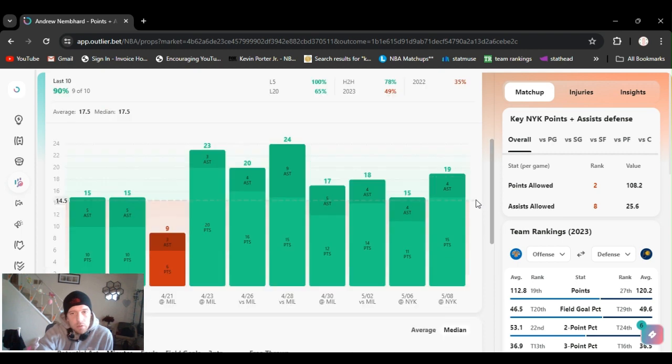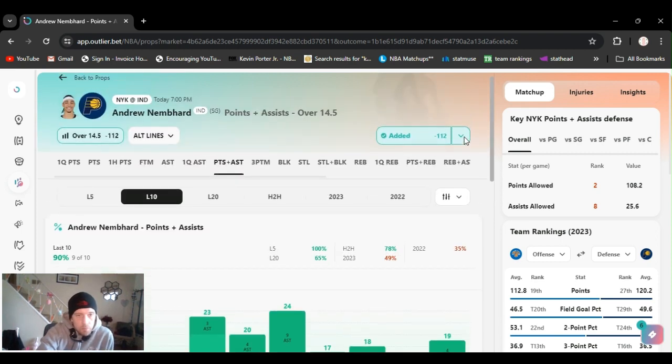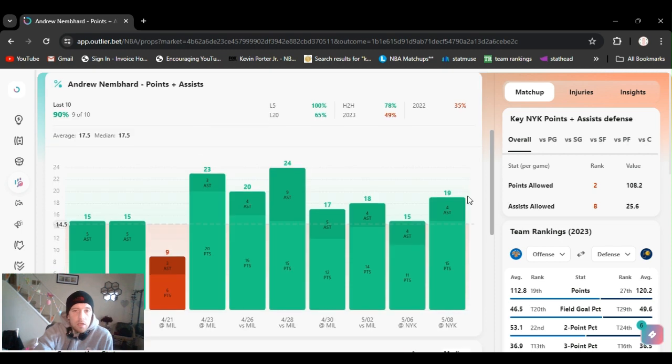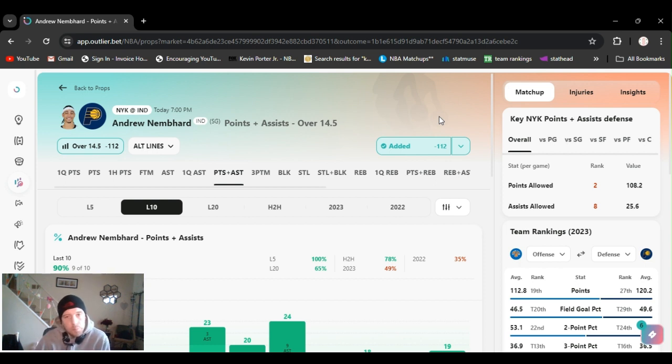Like I said, they're going home. They're going to be in front of the home crowd. They're going to be pumped up. Desperately need a win. They cannot fall behind 3-0. They're going to be out there balling, taking advantage of this Knicks team that's like an injured bird. So I played his points and assists this time. Over 14.5. Let's get it.